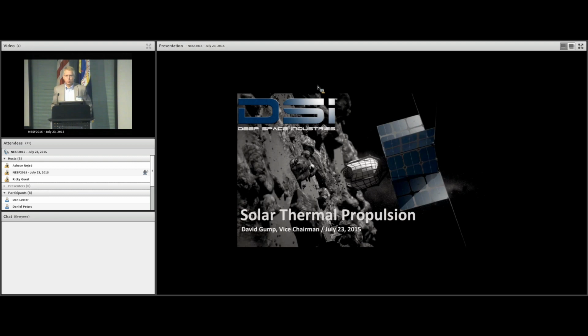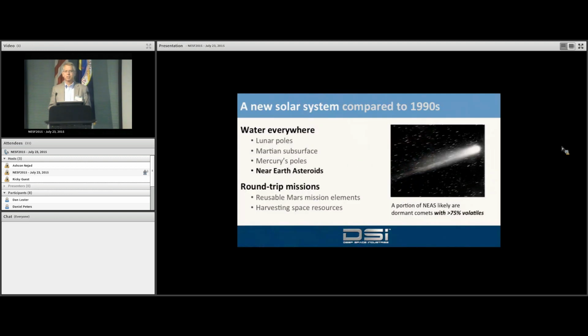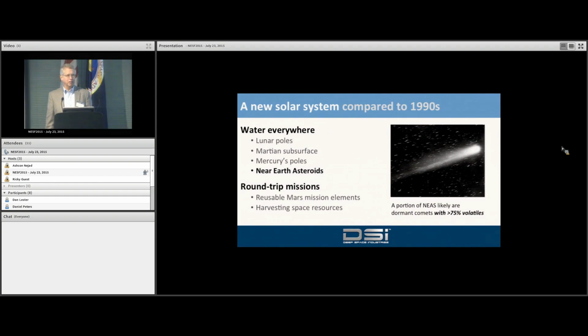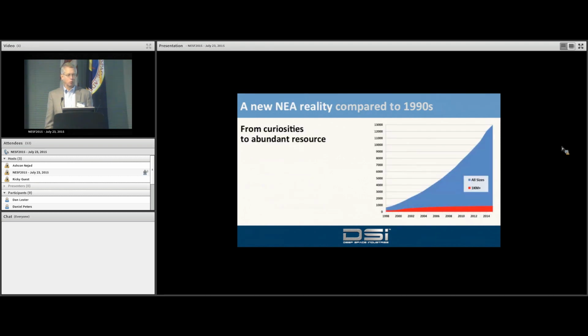So at Deep Space, we're looking at solar thermal in the context of the 21st century solar system. Quite different from last century's. There seems to be water everywhere, including near-Earth asteroids, which are conveniently not located at the bottom of a gravity well. And we're also looking at the new kinds of missions that are being contemplated. NASA headquarters slides for going to Mars actually have permanent space-based elements for their Mars mission architecture, which is a great evolution. And from our parochial perspective, harvesting space resources also is a round-trip activity.